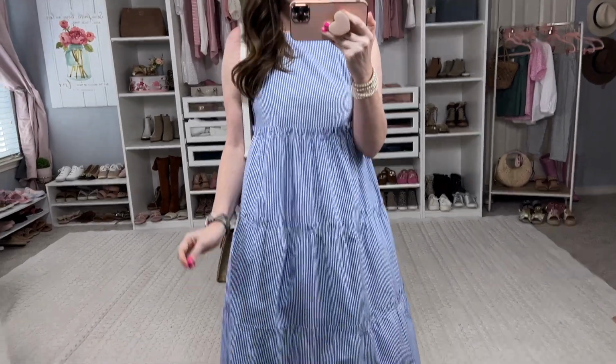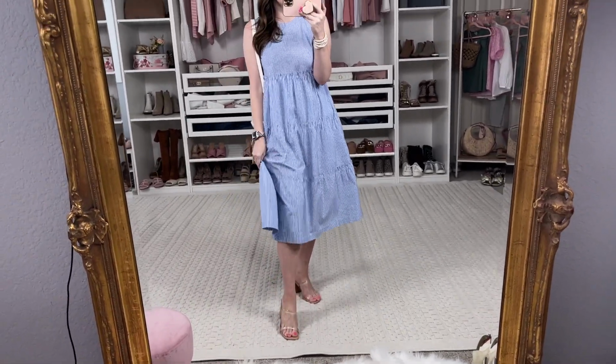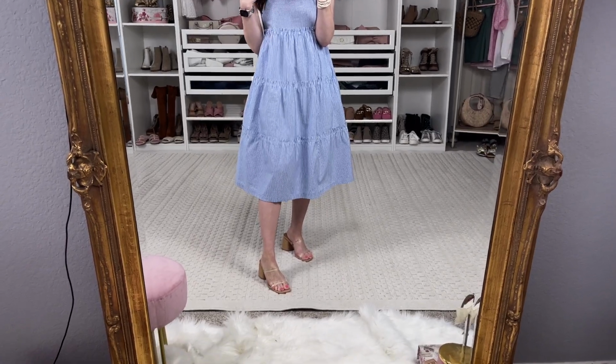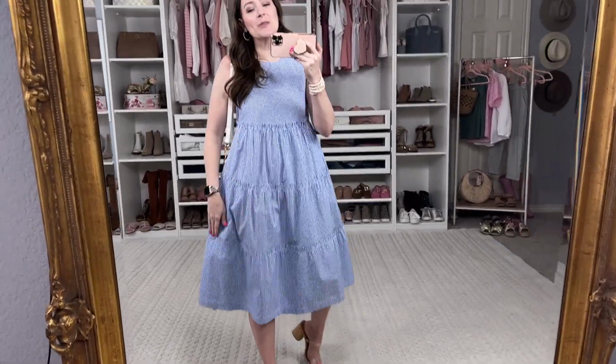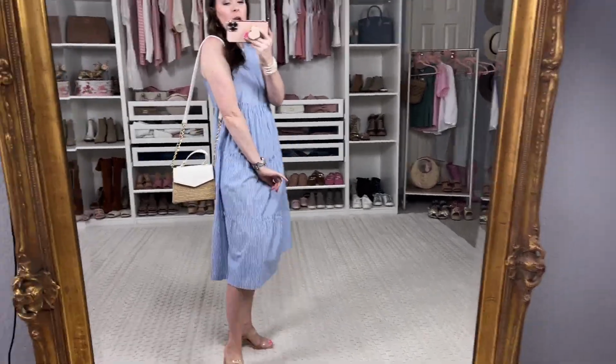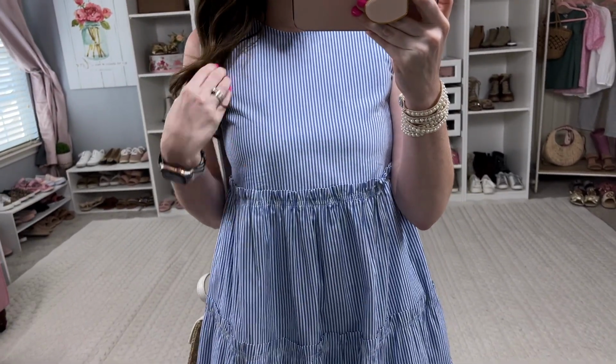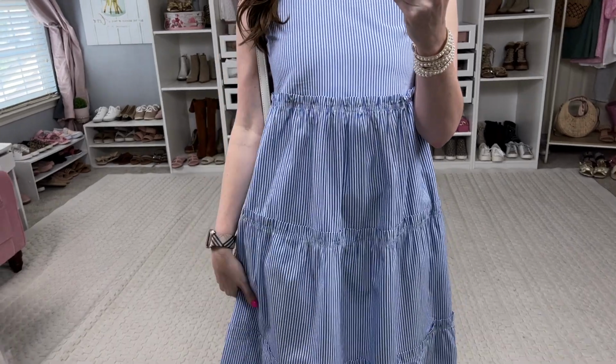Okay, this dress is so adorable for the summertime. So this dress, I'm in a 2 petite, by the way, so it is more of a midi length on me than, like, sometimes midi dresses are maxi dresses on me. This one does have a pretty full skirt, so keep that in mind if that's not your thing, but I love it. This has the most beautiful blue and white stripe. It's got these ruffle tiers.